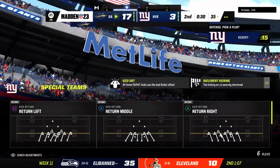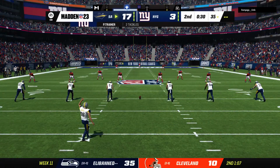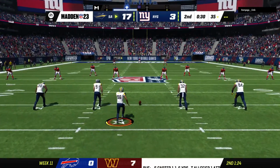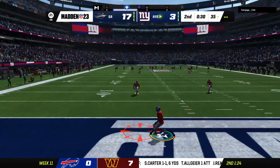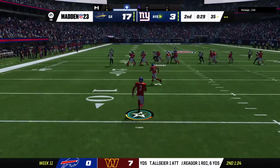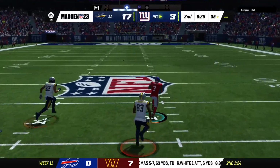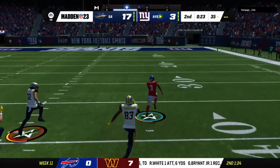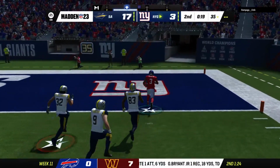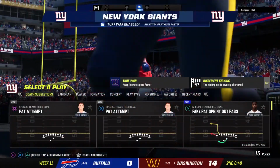Red Knots 17, Giants 3. Out is the kickoff unit as they run up and send this one away. They'll elect to bring it out here from the end zone. The lane opens here. He's past the 30. The 40. Still going inside the 30. And they are not going to catch him. He's in. Touchdown, Giants.